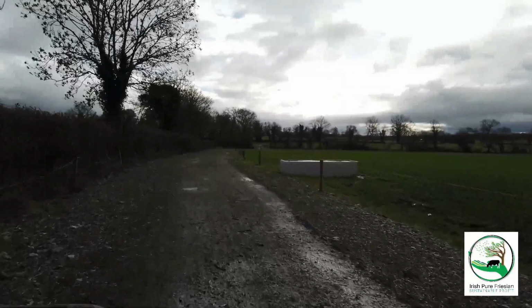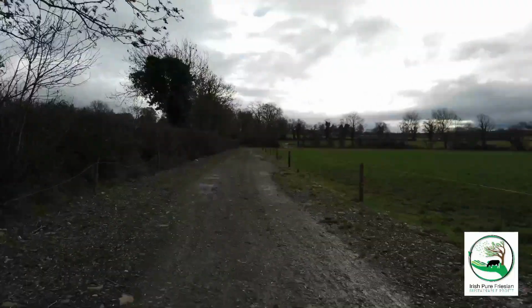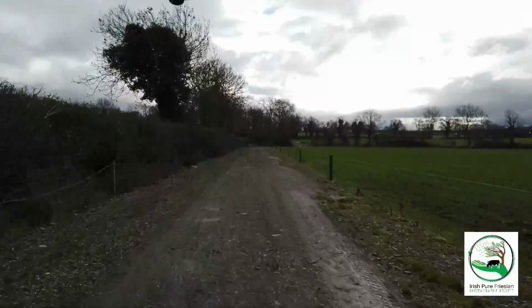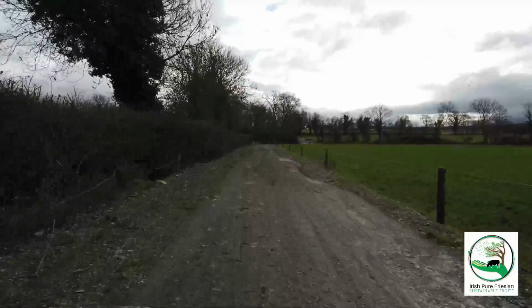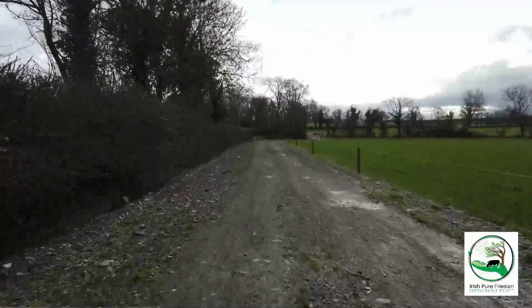We've a 450 acre grazing platform here now in Clara, which is brilliant, but I suppose it's a long, narrow farm. It creates its own challenges. So it's 1.5 kilometres from the milking parlour to the far end on one side, and it's 2.5 kilometres to the far end on the other side.